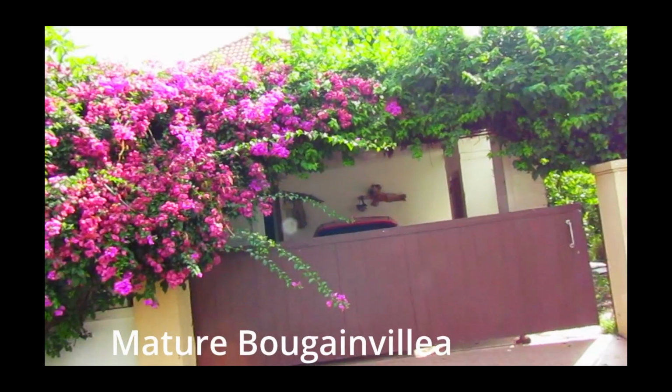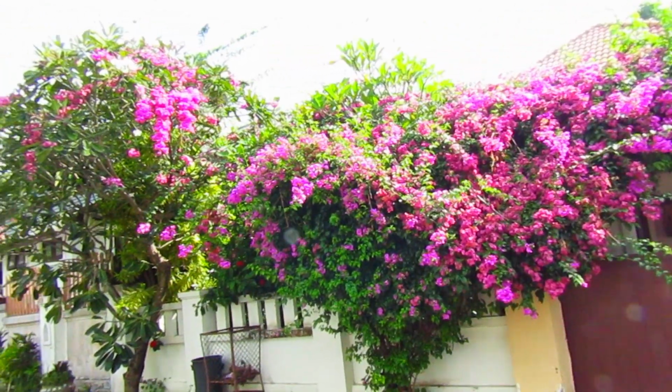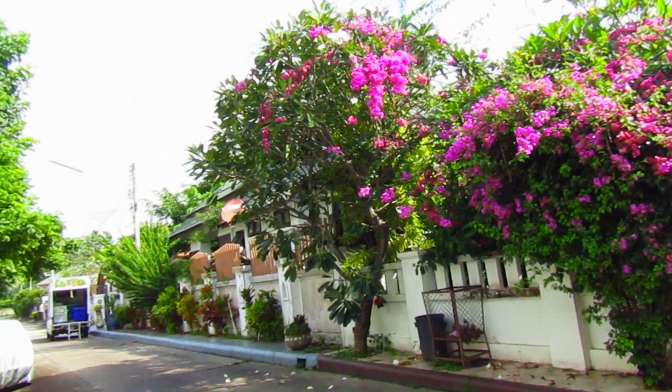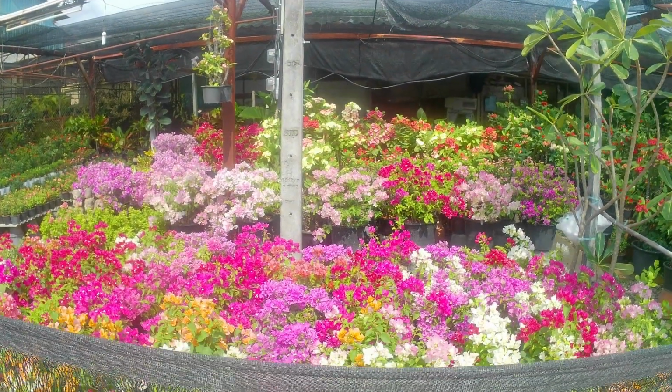It's possible that the first European to observe these plants was Jeanne Barré, who was an expert botanist, but because she was a woman, she was not allowed on the ship. So she disguised herself as a man in order to make the journey, and thus became the first woman to circumnavigate the globe.